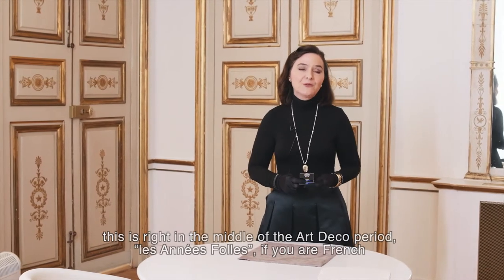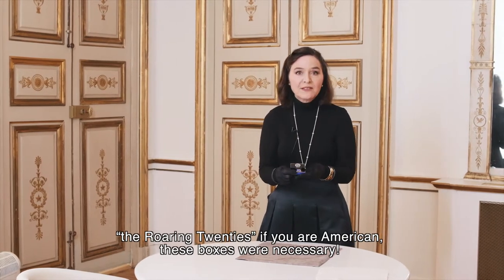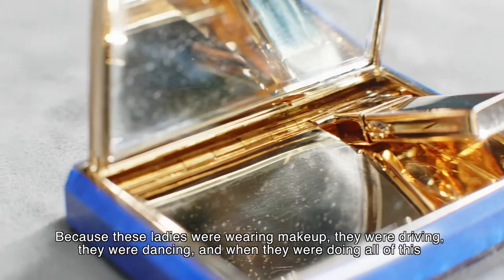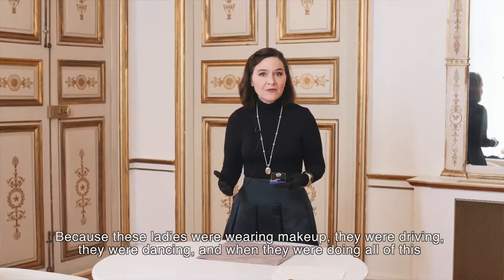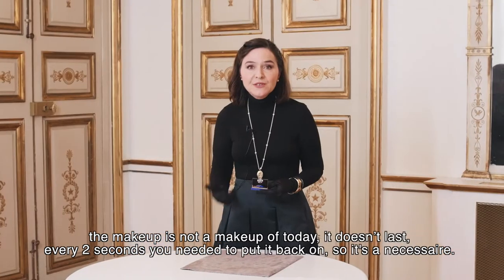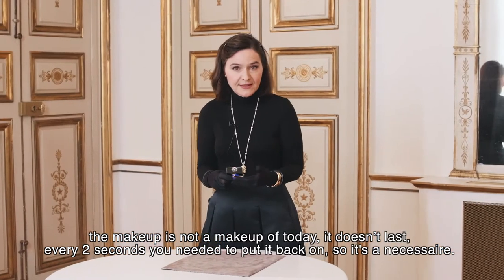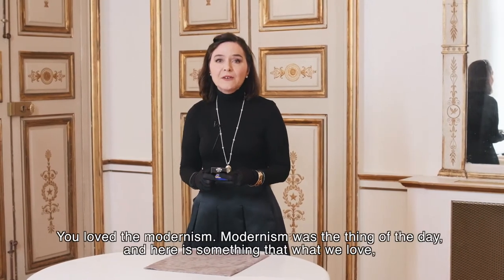années folles if you're French, the roaring 20s if you're American, these boxes were necessary because these ladies are wearing makeup, they're driving, they're dancing, and when they're doing all of this, the makeup is not the makeup of today. It doesn't last. Every 2 seconds you need to put it back on. So it's a nécessaire. You loved the modernism.